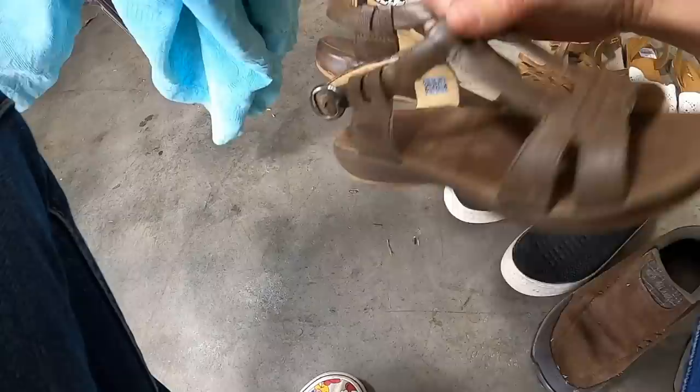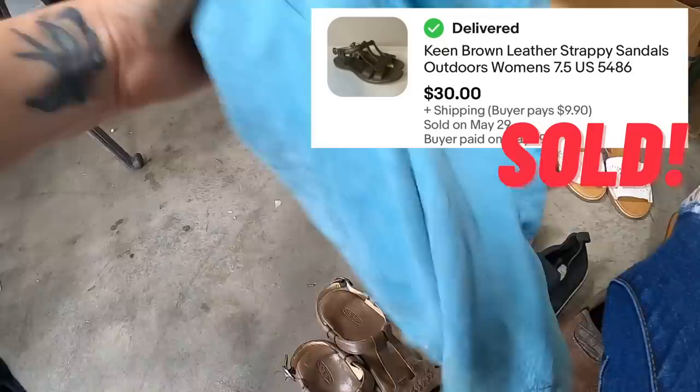All them shoes right there are just $1. Oh, okay, awesome, thank you. How much is your shirt? $1. Oh, $1, awesome.